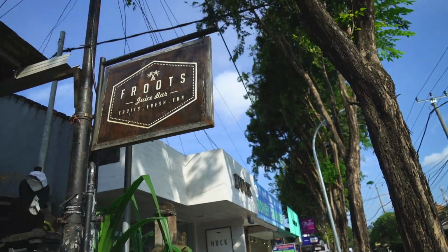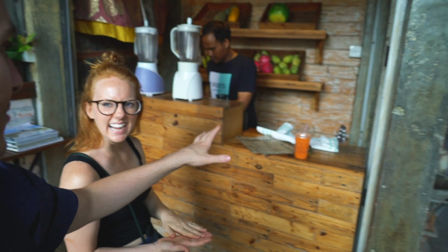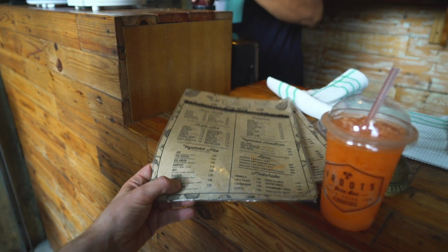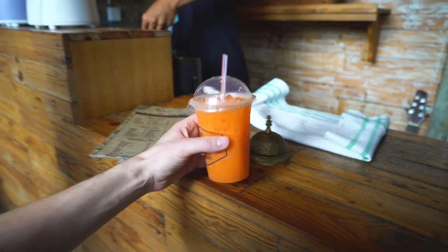Y'all, we found the quaintest little juice bar. It's called Fruits, and we were walking by it, and it's the tiniest thing. You might miss it if you're not paying attention, but the juice looks amazing. It's so refreshing. If you can't tell, we're glistening, because it's pretty warm out here. I got one called Warmer. It's apple, carrot, orange, and ginger. Oh yeah, and they iced it up.